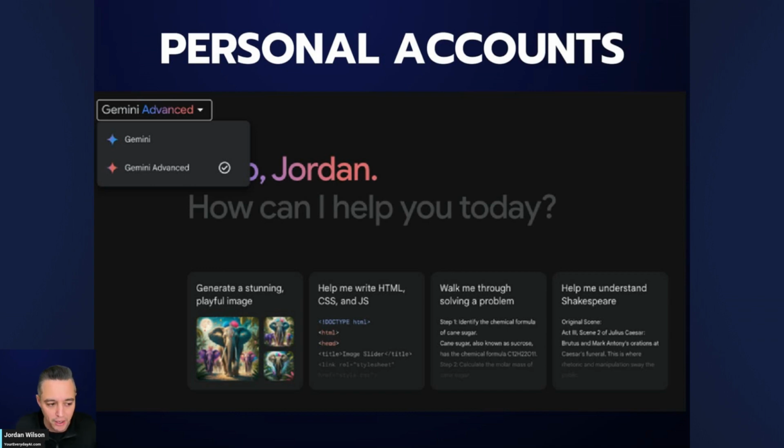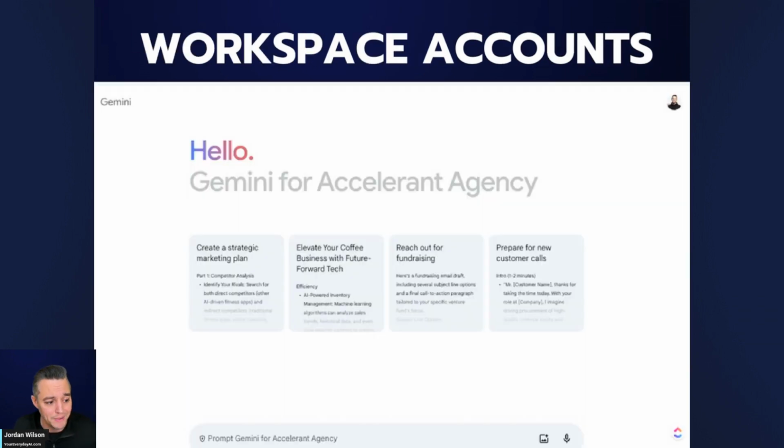There's a base free model, but I'm going to go ahead and click this advanced or this Ultra model, right? The same way in ChatGPT or any other large language model that has a premium version, you can toggle between the free version and the premium version, right? So you would think that on a workspace account, it's going to be the exact same. Guess what? It's not. So this is the paid account.